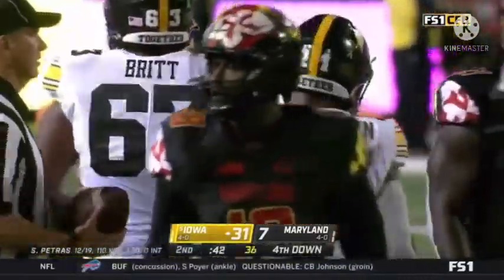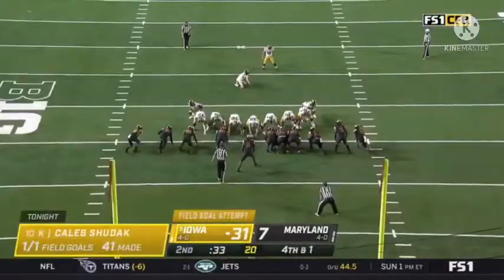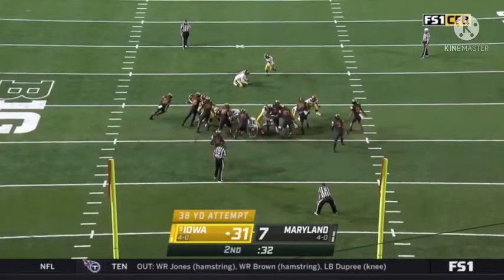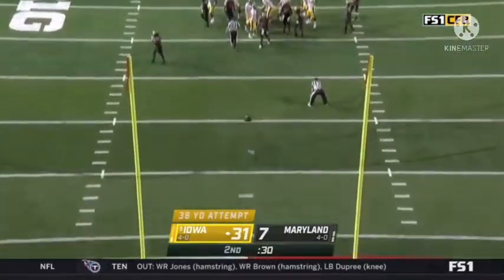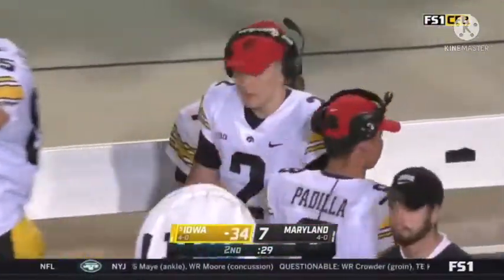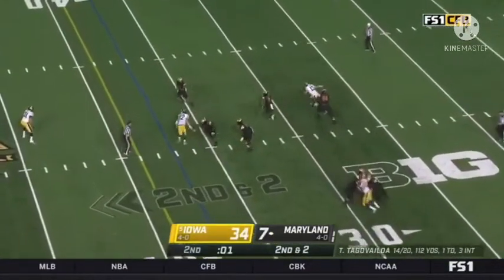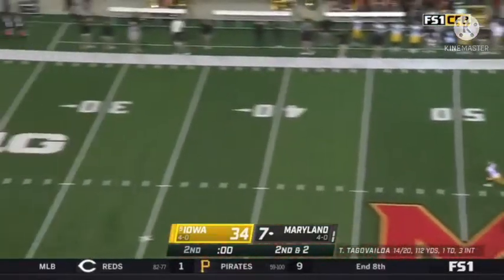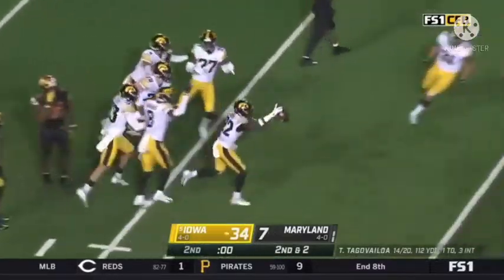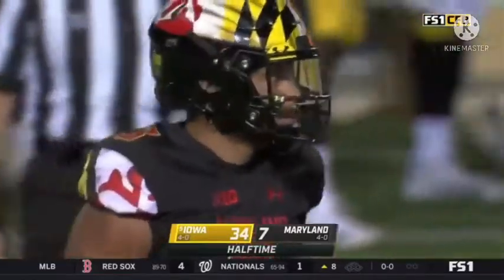He's at the 20. Now Iowa's looking at an opportunity to get 3 more. A 38-yarder. He has a 41-yarder already tonight. Right through. Here goes Tonga Vailoa, letting it fly. That's terrible. Not smart. I'll just put you back in, another interception. That's Terry Roberts, 22, so that's 4 now thrown by him.